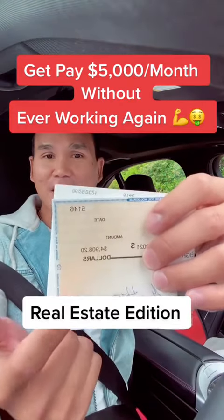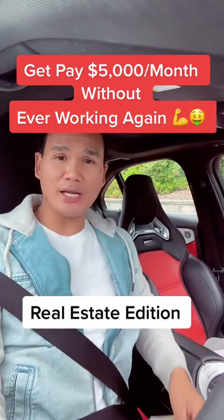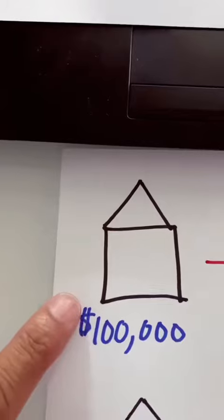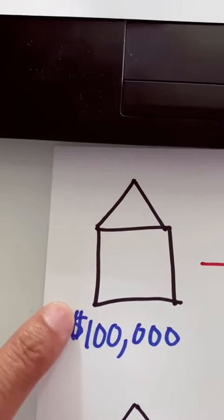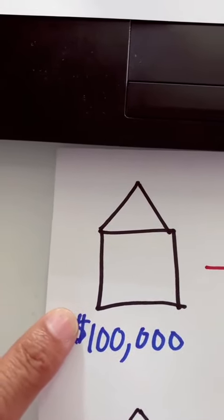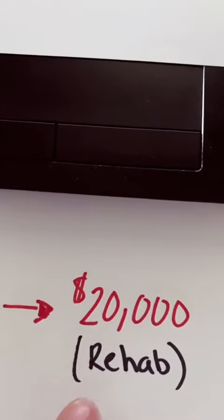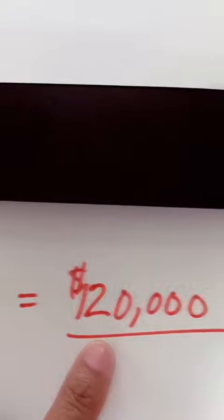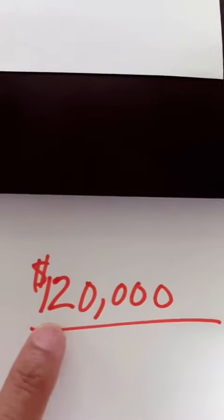Here's how to get paid $5,000 a month without ever having to work again. Find a fixer-upper like this where you can buy it at a 30% discount. Let's say you're able to buy that property at a 30% discount. So let's say you pay $100,000 for that house, and it's going to cost you about $20,000 to rehab the property. And now you're all in on this property for $120,000.